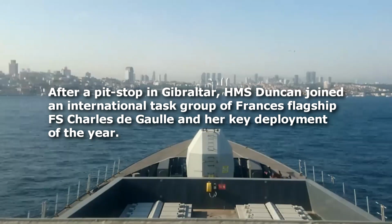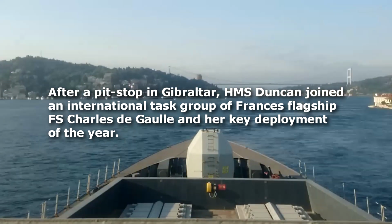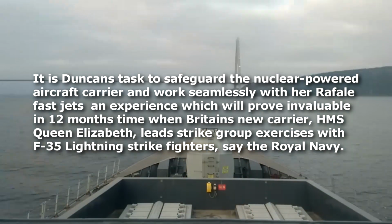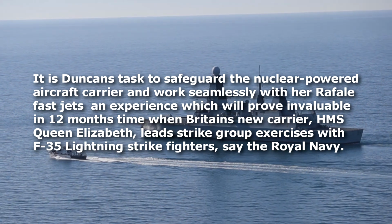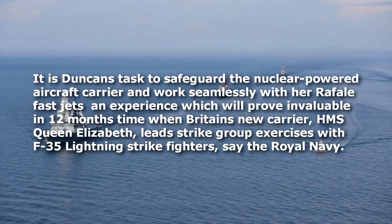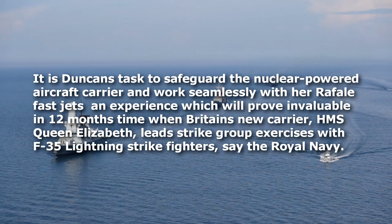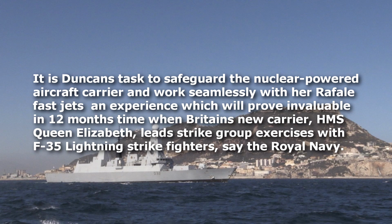After a pit stop in Gibraltar, HMS Duncan joined an international task group of France's flagship FS Charles de Gaulle and her key deployment of the year. It is Duncan's task to safeguard the nuclear-powered aircraft carrier and work seamlessly with her Rafale fast jets, an experience which will prove invaluable in 12 months' time when Britain's new carrier, HMS Queen Elizabeth, leads strike group exercises with her flagships and their F-35 Lightning Strike fighters, say the Royal Navy in a release.